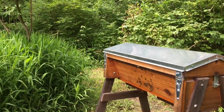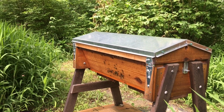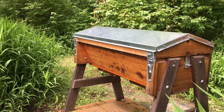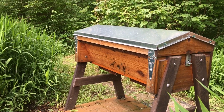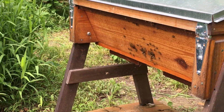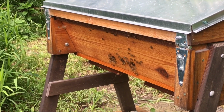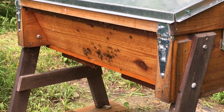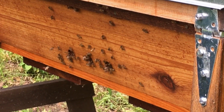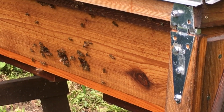Like I say, it is getting warm. It's finally staying in the 80s here. Right now this is early morning, so the bees are coming in and going out pretty good, but later in the afternoon as it gets warmer, they really kick in, and you'll see a lot of bees moving. Right there you can maybe see it. I'm a little far away, but they're bringing in some orangish looking pollen, some white pollen at the moment.